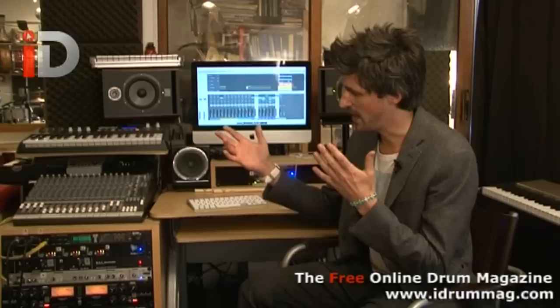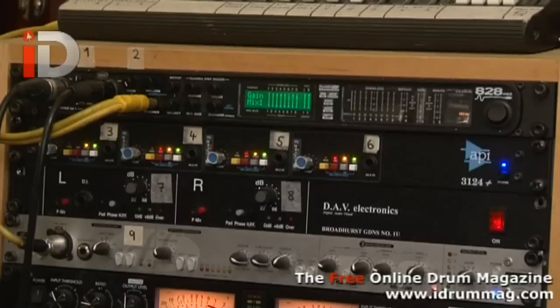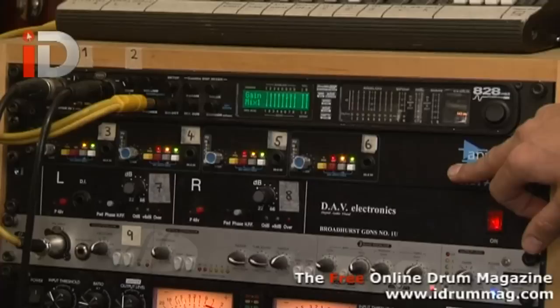So number four, you need good preamps, good outboard gear, and good audio conversion. Here I've got several different preamps which the mics are plugged into. For the purposes of now, I'm going to show you what I've got, but I'll also give you some advice on what you could buy and how you could do this.